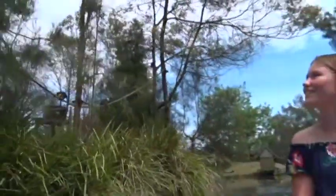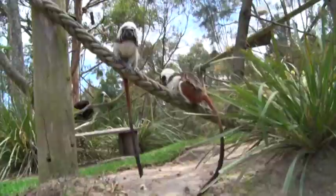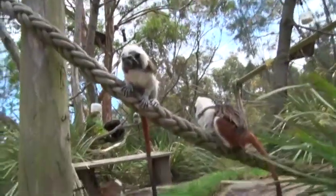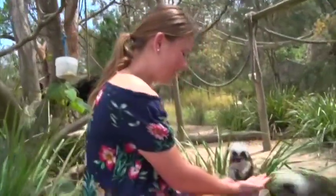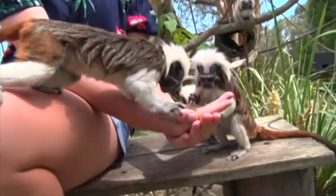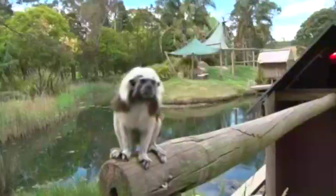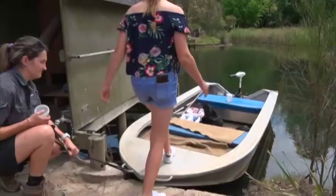Our first stop on the island was with the cotton top tamarins, and I sat down in this little seat and they all came running to me, and Claudia put some mealworms in my hand and they all went crazy for these mealworms. They were super excited and jumping everywhere. It was super cute.